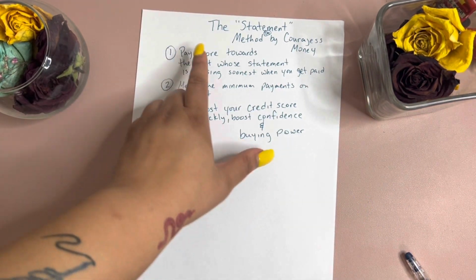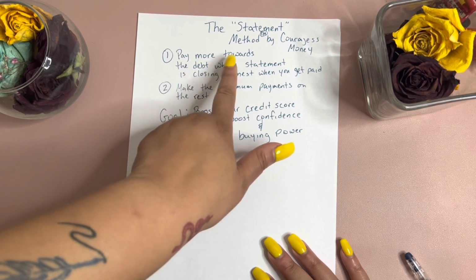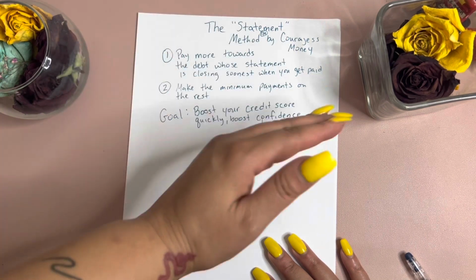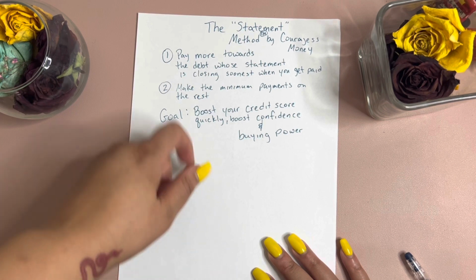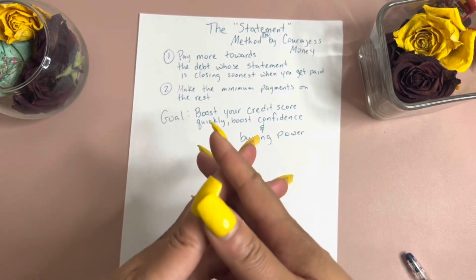I would put extra money toward the debt whose statement date was closing, the closest to when I got paid. So what that means is I was still in my budget because I was already doing the cash budgeting method, right?